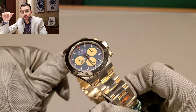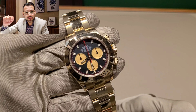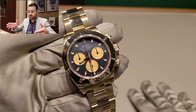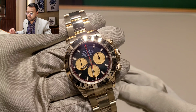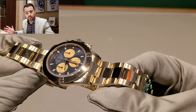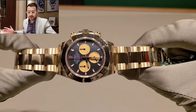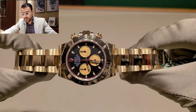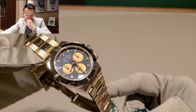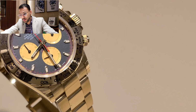If you really use the chrono, please let me know in the comments below, how do you use the chrono in your daily life? I think I use the date more than any other feature of the watches that I own. I think the date was my favorite part of it. But anyways, let's talk a little bit more about the watch.